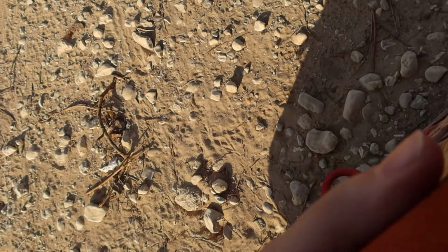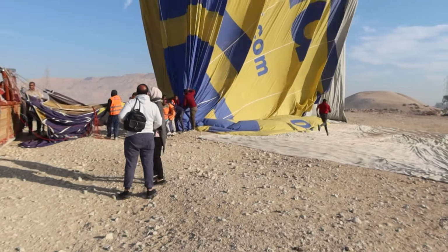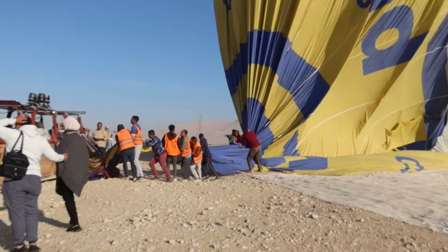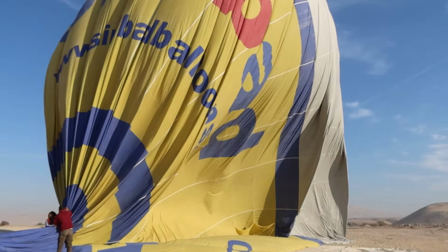Okay, landing again for the third time. Oh, no, just kidding. That was a fake. Oh, we're going back up. This one's stuck. There's our balloon. Oh my gosh, that was crazy. This thing is huge.